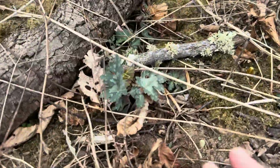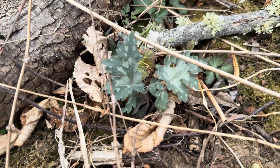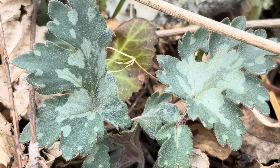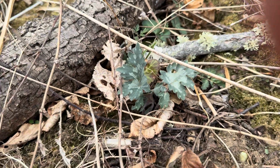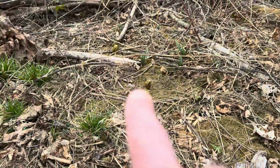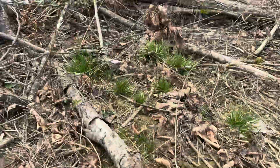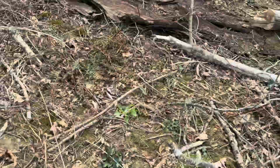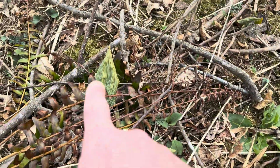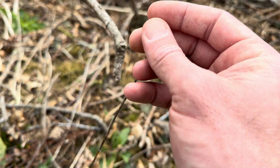So we've got that hydrophyllum again. I think this is macrophyllum, but I can't be sure without having inflorescence. This particularly beautiful patterning, almost like a Rorschach test. Then we got May apples coming up, just starting to come in. I'm glad I came around this ridge because it looks like from the plant life a much richer soil type. And then there's more of those hydrophyllums. We got the Plectranthus, which is fruiting, so it's producing seed, which is cool.